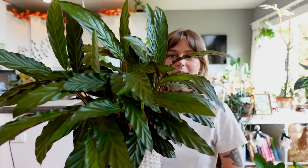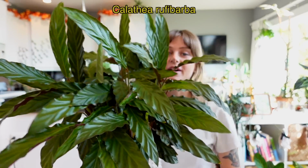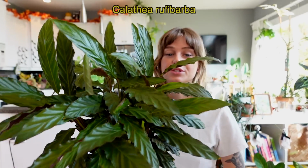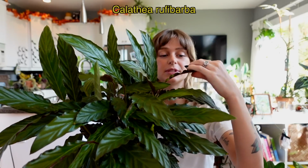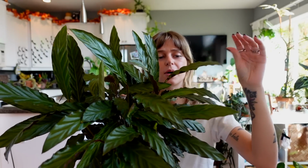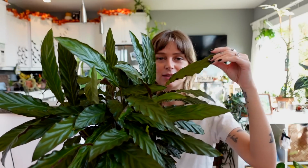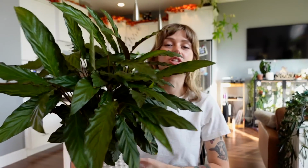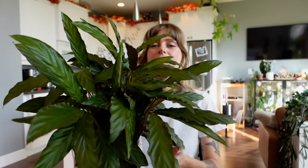So just a second. Okay, so this right here is my incredible Calathea rufibarba, also known as the feather Calathea because it's extremely soft on the underside specifically. The whole thing is fuzzy, but the bottom is incredibly soft. You have to feel one of these if you haven't before. But yeah, it's important to me that I introduce this plant to the channel because I'm just in love with it. I can't believe how good it looks.